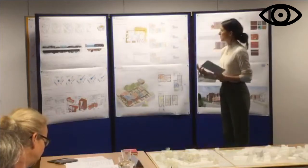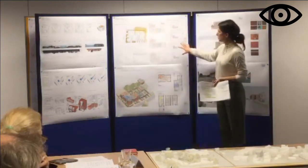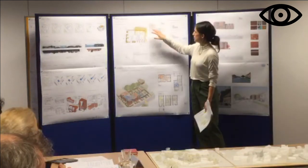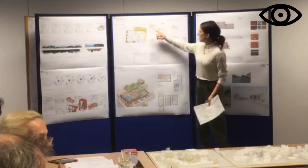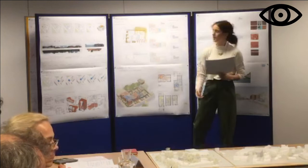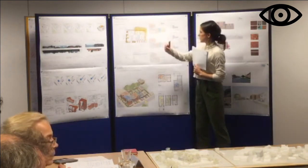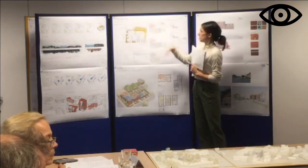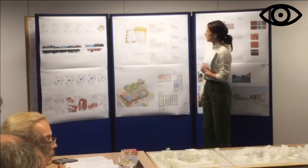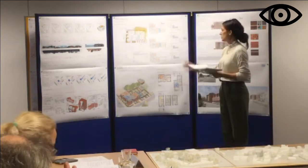So, the point about dual aspect units. These are our overall building plans, and you might have noticed in the pack that the internal circulation for the apartment block is now fully open on one side. So this is a fully ventilated internal circulation space, which means that we can get an internal window for this unit here, which would otherwise be dual aspect. And then all the other units are dual aspect, so we've got a corner unit on the side, and then two through apartments each side, and obviously the house is dual aspect as well. So we've looked to address that comment through refining our layout.